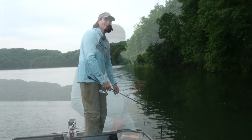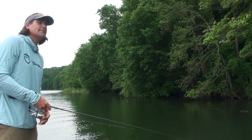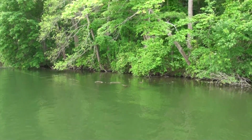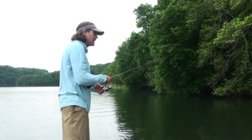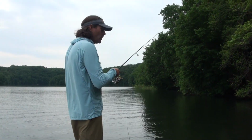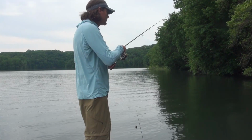All right, just switching it up. Went back to a real natural colored jig. That was a nice bass. Oh, and he jumped and I lost him. But he was skipping it into this wood, just really getting it up in there and slowly pulling it out. I could see the line moving left out from the shallow wood into deeper water. It's only a 1/4 ounce jig, but that's mostly what I'm doing, is watching the line.